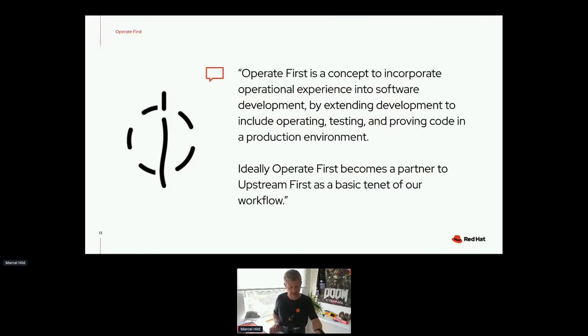And operate first is something intended to fix that. Operate first is a concept to incorporate operational experience, that means how you operate that software, into the software development cycle itself, by extending the development to include operating, testing, and providing code in a production environment. In essence, that means shift left and work with your developers, work with your ops guys to make the software itself more operable, so that it becomes easier to operate the software, and therefore encapsulate and ship that operational excellence with the software itself to the users.